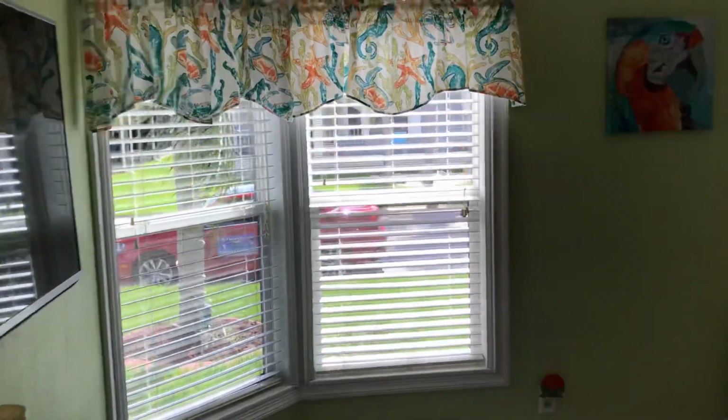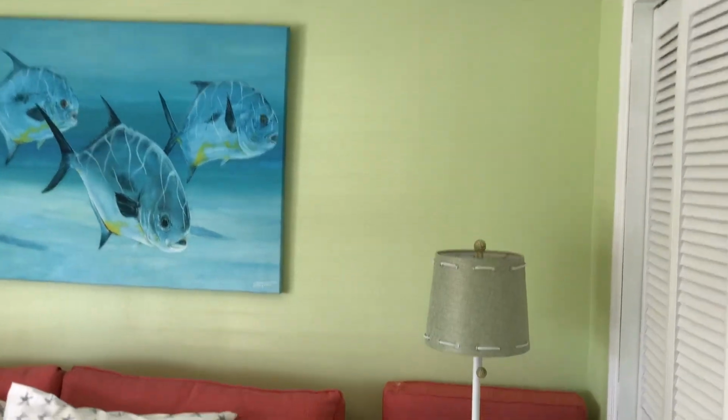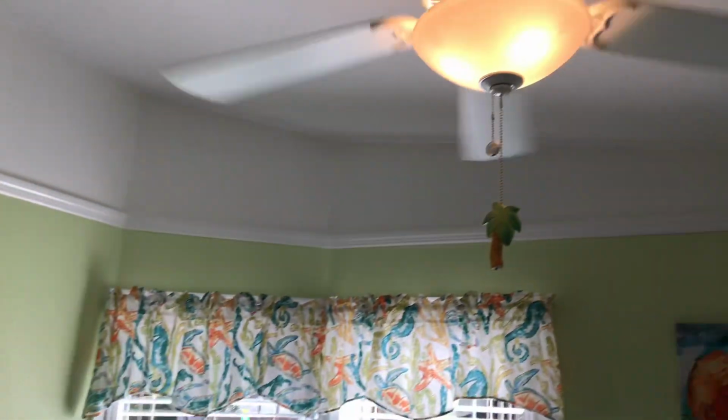This house has been completely drywalled and insulated. In addition to the updated kitchen, both bathrooms have been completely remodeled. It features a 12 by 12 foot storage shed.